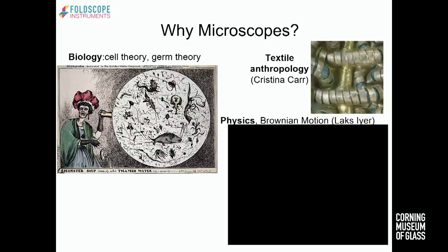We started with the microscope partly because it's within our field. I'm a molecular biologist by training. Manu is a bioengineer at Stanford. And so a microscope naturally came to us, though a different instrument might come to another person. But the microscope really revolutionized and created the field of biology.